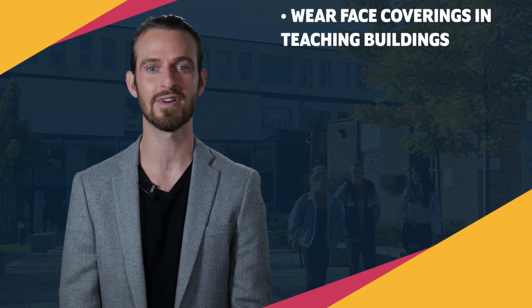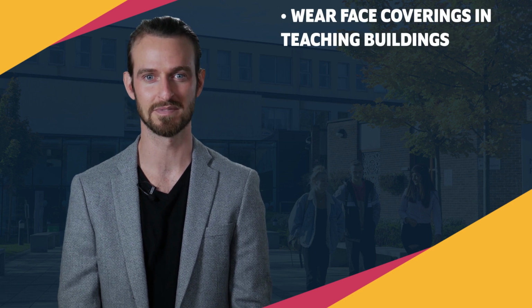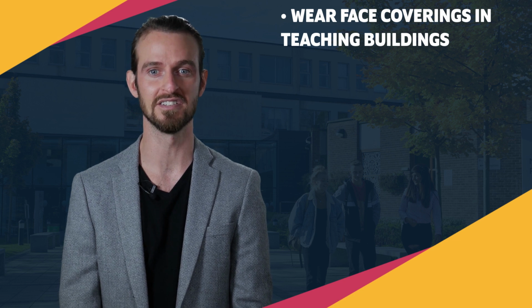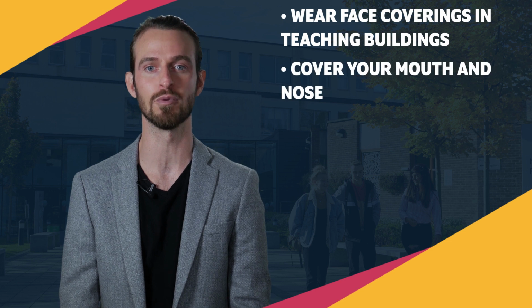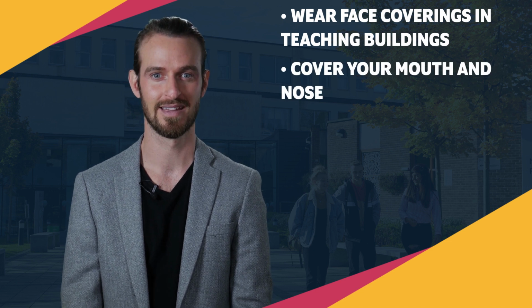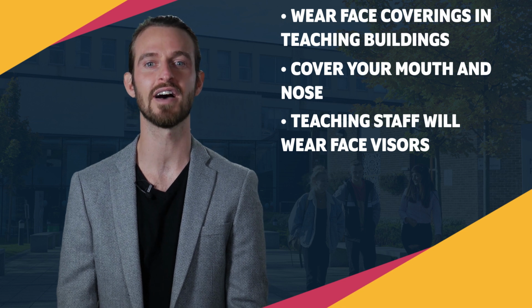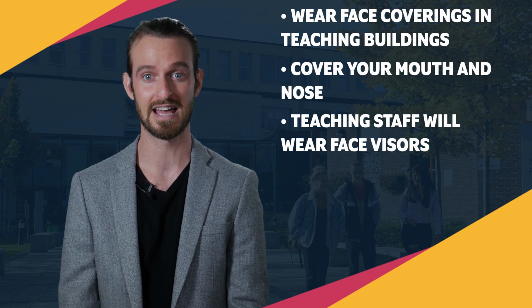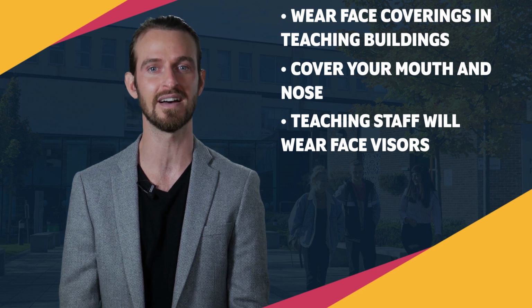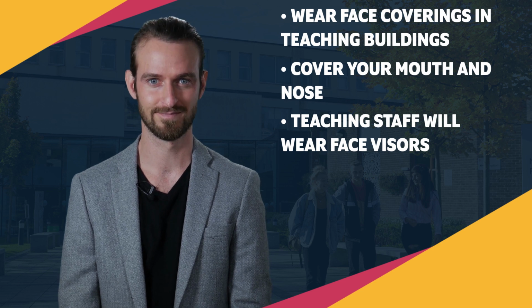In order to help everyone stay safe, it's mandatory to wear face coverings in teaching buildings, both in shared spaces and in classrooms. In all of your teaching sessions, you will be required to wear your face covering, ensuring that it is fully covering your mouth and nose. Teaching staff will wear face visors. It's important to say that face visors will only be permitted to be worn by staff when teaching in classrooms and by colleagues working at a service desk behind a screen. They will not be permitted for use otherwise.